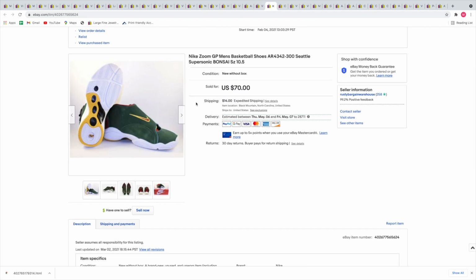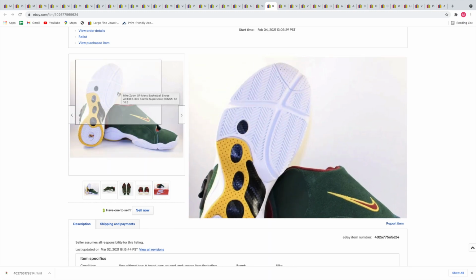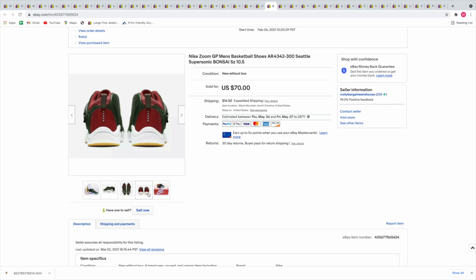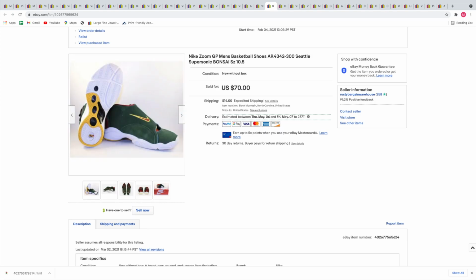Nike Zoom, Gary Payton Supersonic Bonsai, to me, they're kind of ugly. We had another commenter who said these are just hideous, and I do not disagree. I'm not loving the color here, guys, but somebody really liked this. I probably bought maybe 10 pairs of these, and then 10 pairs of the black and white combo variant from the same model, Gary Payton's, for $28 each at a Marshall's.